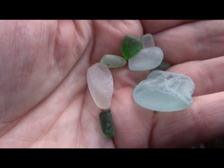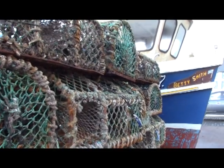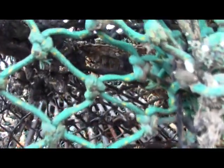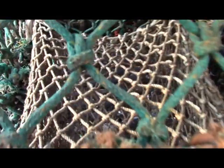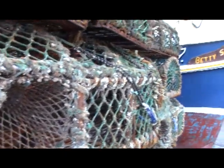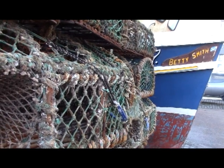Okay. What Pittenweem is known for now are fine boats and our fishing creels. Look at the craft in that. All these knots have to be tied. The area and the Betty Smith. Okay.